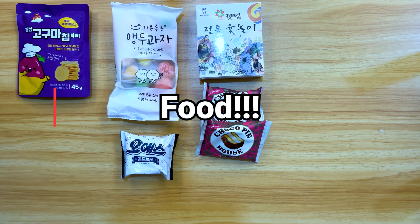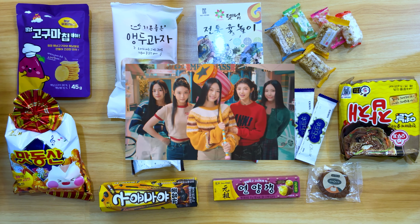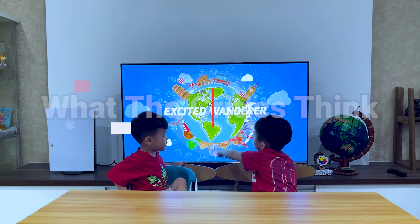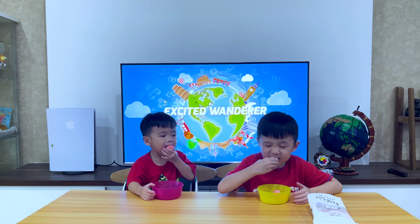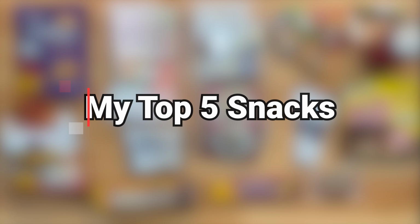As you can see, we have tons and tons of food here today, and I even got a New Jeans themed Coca-Cola and Choco Pie, which is awesome. There's also a face mask and a classical Korean game included. Now, let me ask the critics what they think of the food. Well, they definitely enjoyed it. Here's a quick look at my top 5 snacks from the Seoulbox.